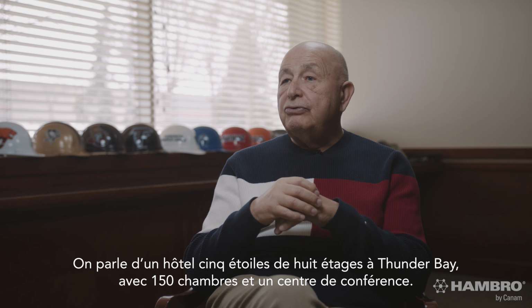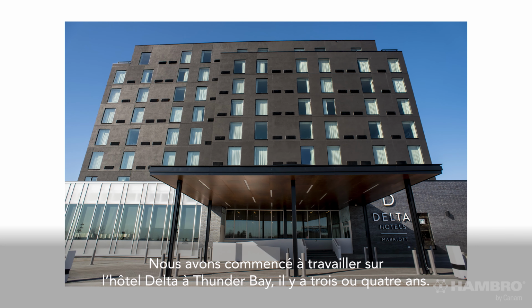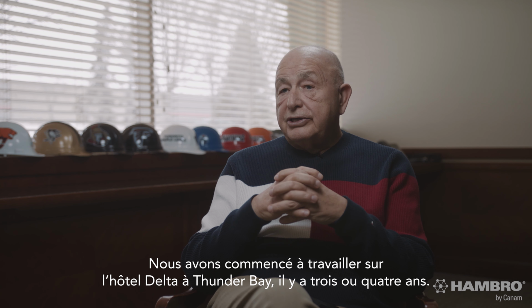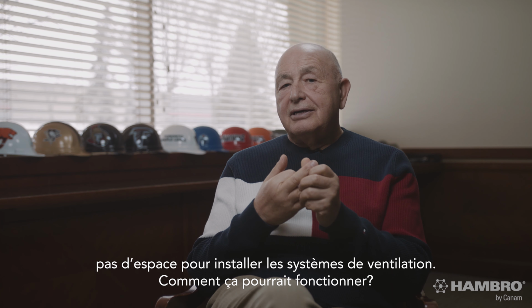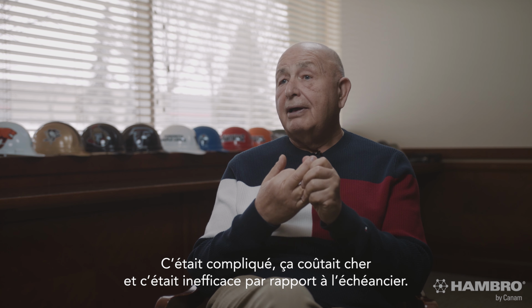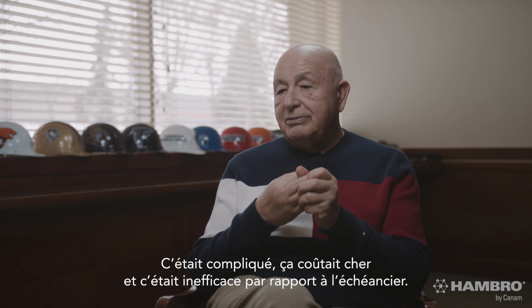It's an 8-story, 150-room conference center, 5-star hotel in Thunder Bay. Well, we began to work on the Delta Hotel in Thunder Bay about 3-4 years ago. But one of the great weaknesses that the Hambro joists corrected for us is that with the whole core system, we had nowhere to run our electrical wiring, conduits, and worse, no place to put our ventilation systems, our ductwork. So we had to channel everything into either bulkheads, suspended ceilings, etc., which was cumbersome, expensive, and again, inefficient in terms of schedule.